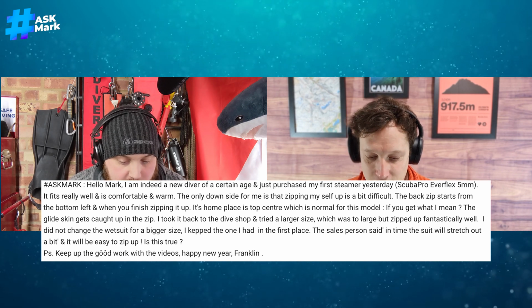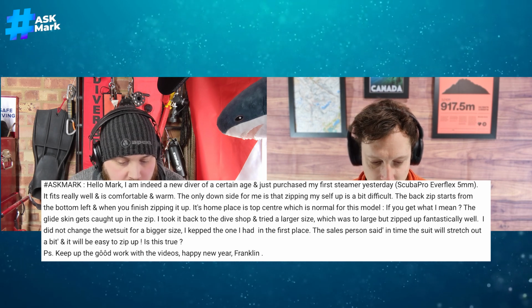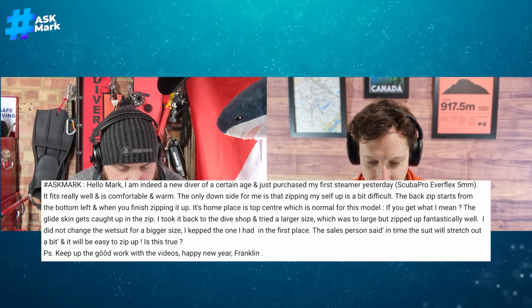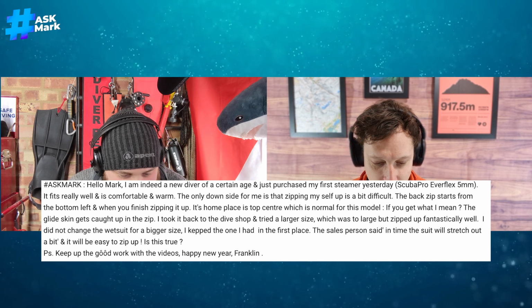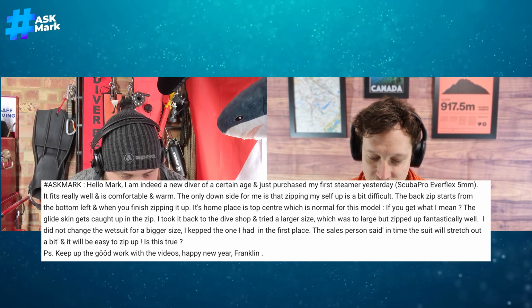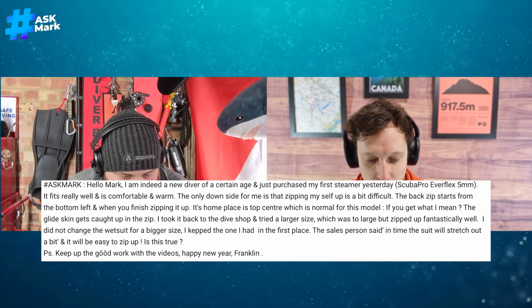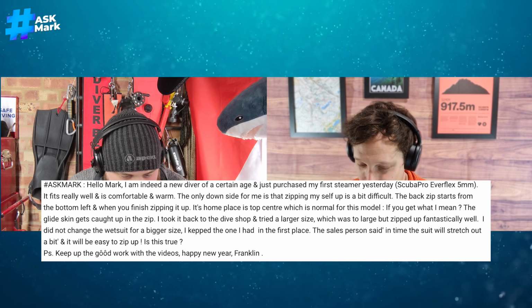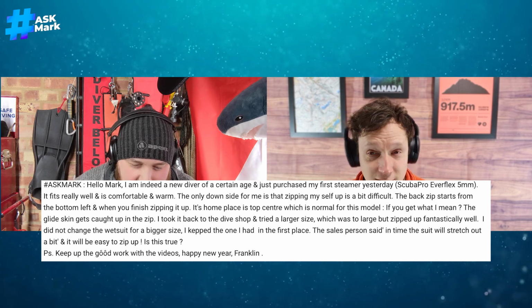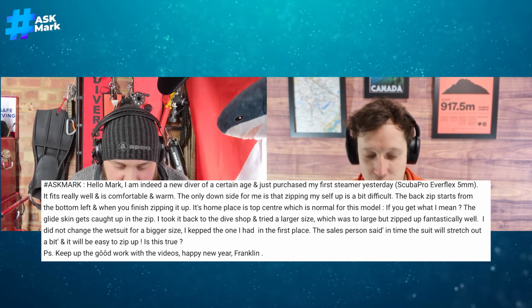difficult. The back zip starts from the bottom left, and when you finish zipping it up, its home place is the top center, which is normal for this model. If you get what I mean. I hope you get what you mean, Mark. I really don't. I think so. Cool. Anyway, he says that the glide skin gets caught up in the zip.